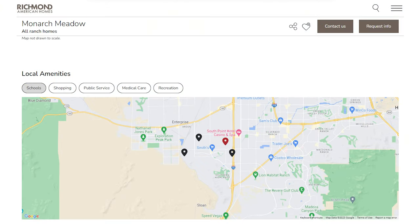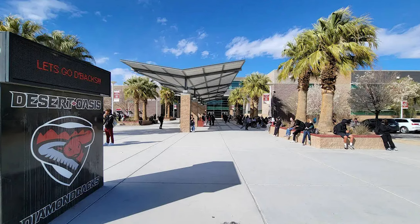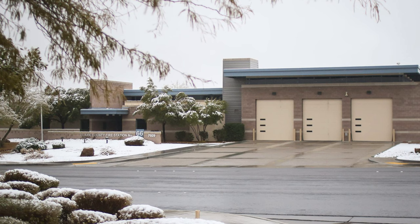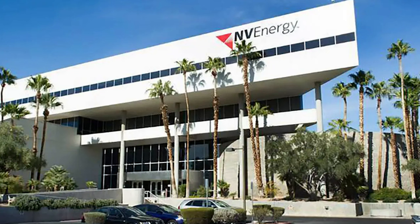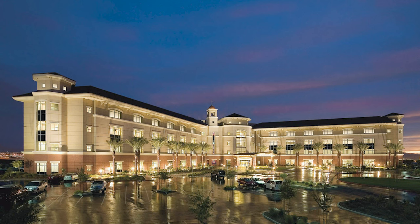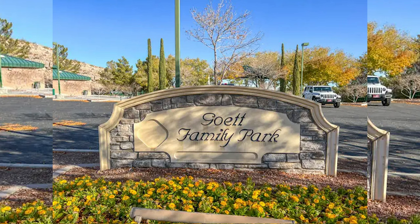These are the amenities available at Monarch Meadow. Schools: Dennis Ortwein Elementary School, Tarkanian Middle School, Desert Oasis High School. Shopping: Target, Smith's Food and Drug. Public Service: Clark County Fire Department Station 66, Las Vegas Valley Water District, Southwest Gas, NV Energy, Las Vegas Metropolitan Police Department, Windmill Library. Medical Care: St. Rose Dominican Hospital San Martin Campus, UMC Quick Care. Recreation: Southern Highlands Golf Club, Gurr Family Park, Nathaniel Jones Park and Dog Park.